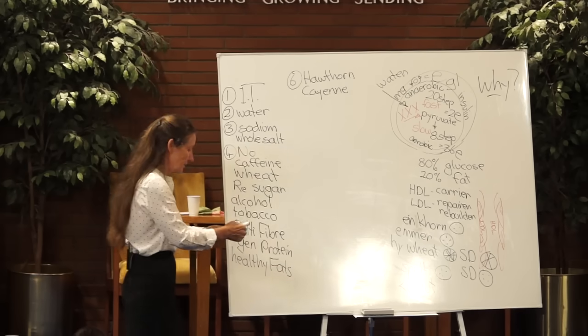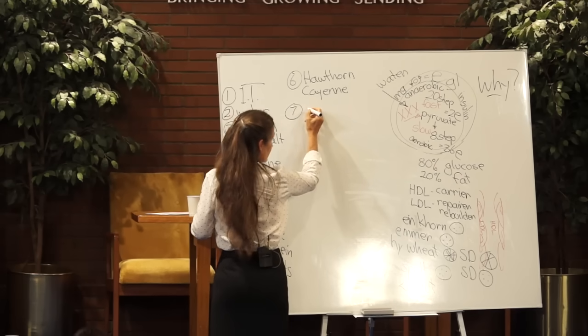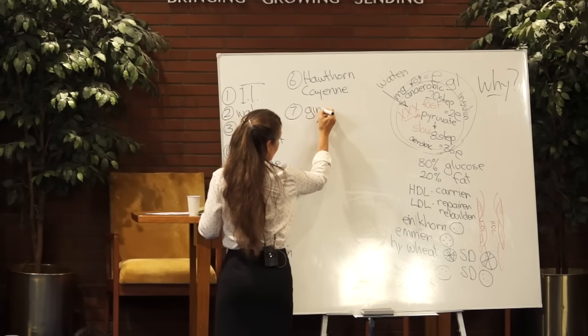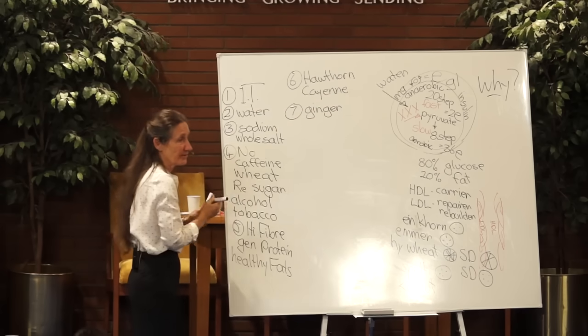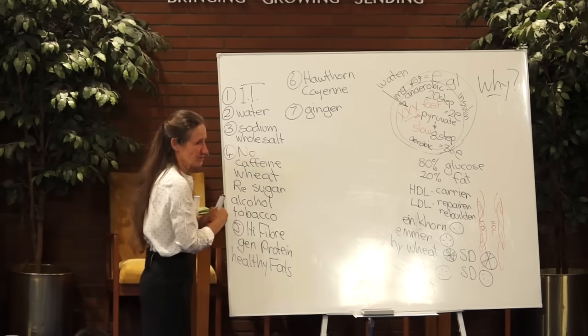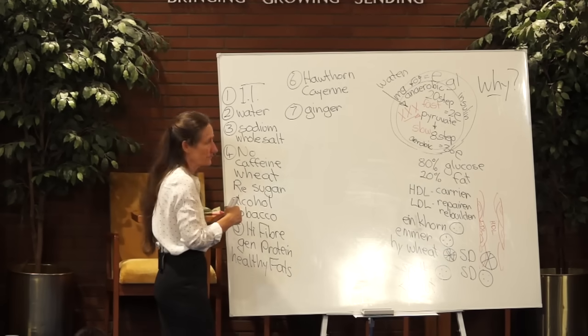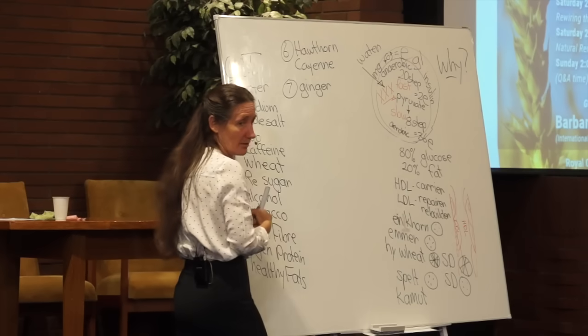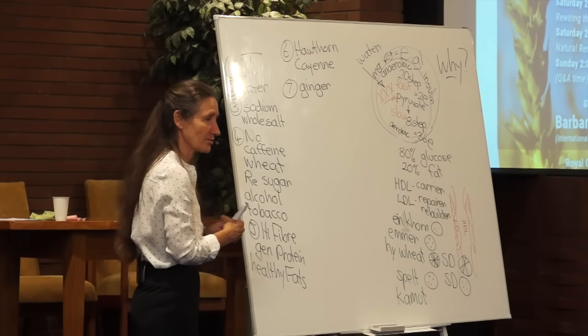Now, there is something else that is a very powerful blood thinner, and that is ginger. And you can have ginger as a tea. One of my favourite teas is to finely grate ginger and pour boiling water on it. That makes a delicious tea. Very sparky. If it's too sparky for you, just water it down a bit. And ginger is also not only a blood thinner, but it's a very potent anti-inflammatory herb.